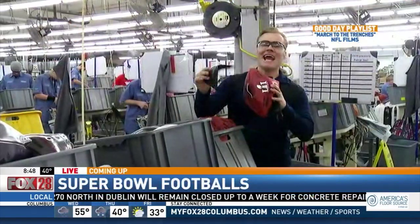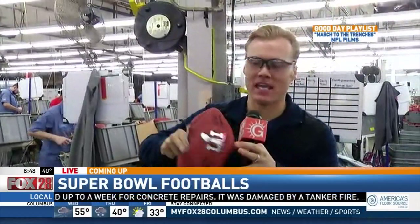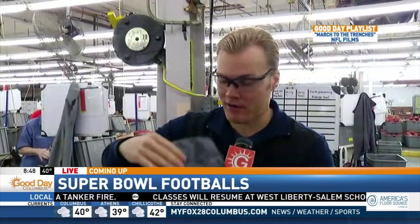Cameron's making sure all the footballs are ready for the big game. What's going on now, Cam? Hey, that's right, Courtney. So in about 3 minutes, we're going to show you the next step in the football making process for Super Bowl 51. As you can see, this is a little deflated. So we're going to tell you how they use a bladder to inflate these footballs. We'll see you in about 3 minutes.